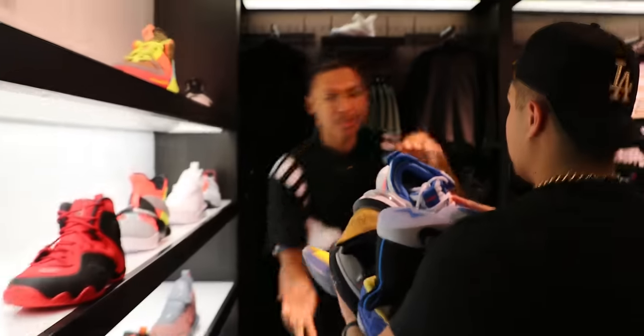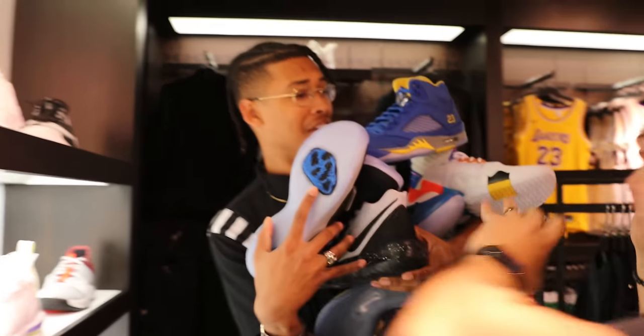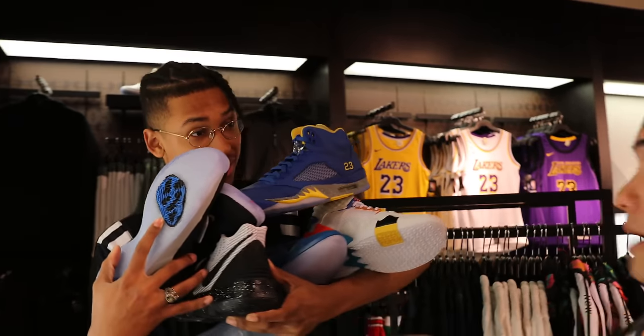So right now, this is the first part. I'm gonna need all these in a size 10 and a half. If you don't got a size 10 and a half, go ahead and move it up to an 11, and we're gonna keep shopping. We're still gonna move on to the Adidas. If you want me to go grab these real quick, go grab those real quick and bring them out.